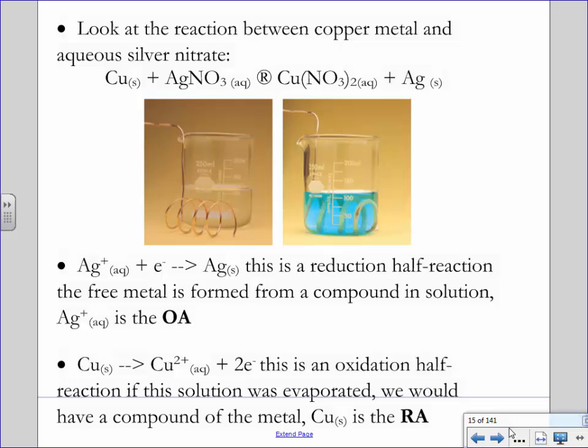And again, we know this because I'm just going to use the numbers this time. Copper is going to go from 0 here up to +2. And here silver is going to be 0, and here it was +1. Clearly, numbers are changing, right? Atoms are turning into ions, and ions are turning into atoms. There is definitely electron transfer taking place.